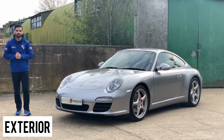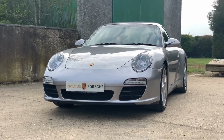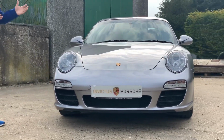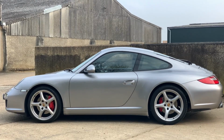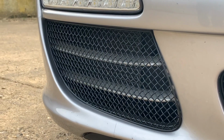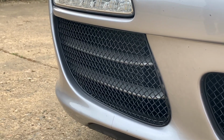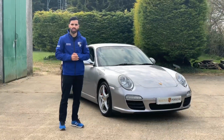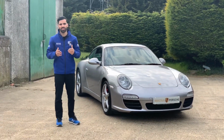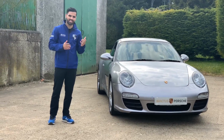So let's talk about the front end of the car and the exterior. Starting with the front end, it's obviously in this GT silver color. The whole front end of this particular vehicle has been PPF'd. It also has the Zundsport grills, which was an oversight by Porsche by not having any protection for the condensers. So you end up with the condensers that go kaput after so long due to leaves, stones hitting the condensers.